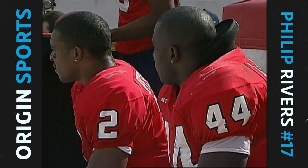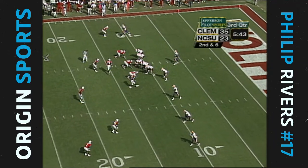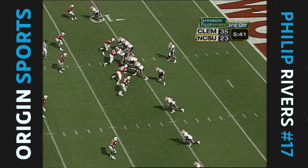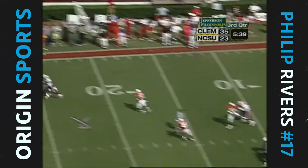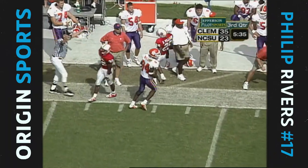There's the All-American Fisher, wincing on his left knee, wishing he could get back in. Here's Dantzler now, second down and 7. Back to throw, puts it up for the sidelines. It's incomplete, intended for McKelvey with Brian Williams in cover.